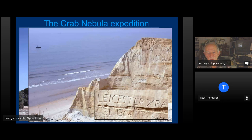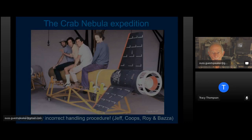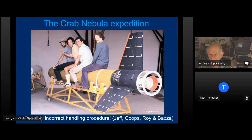And I think this must be a unique homage, if you like, to a Skylark sounding rocket. Possibly incorrect handling procedure. And these are an interesting bunch of people. Starting from the right-hand side, that's Barry Giles. I met him in Hobart. He went to live in Hobart in Tasmania. And next to him is Roy, whom I don't know about. Next to him is Roger Cooper, who set up a company in the UK and I met a year or two ago and still exchange emails with.